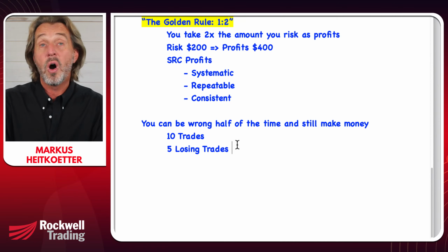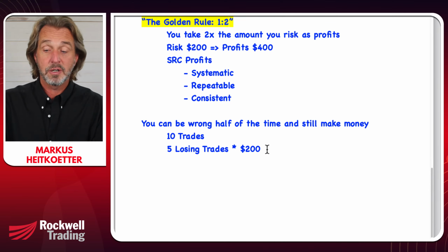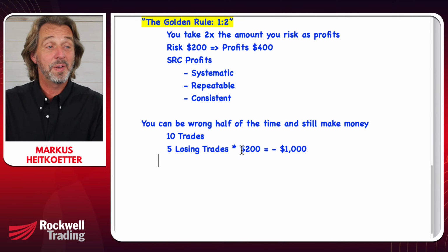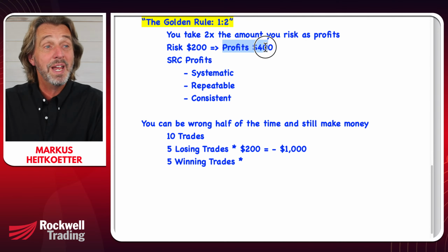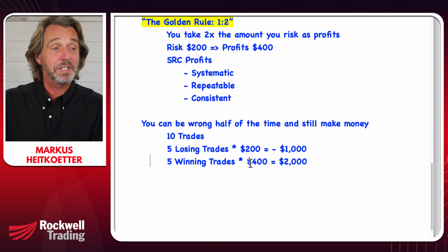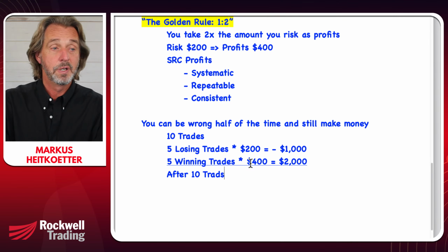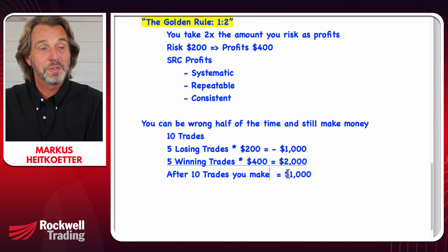Now, how much do we lose on each losing trade? Well, we're risking $200 per trade. So on 5 losing trades, we lose minus $1,000, 5 times 200. On the other hand, we have 5 winning trades. And how much do we make on a winning trade? Our goal is to make $400 on a winning trade. So 5 winning trades, if we succeed, would be $2,000. So after 10 trades, how much profit do you have left? You lose $1,000, but you make $2,000, so you still make $1,000 and you're ahead of the game.